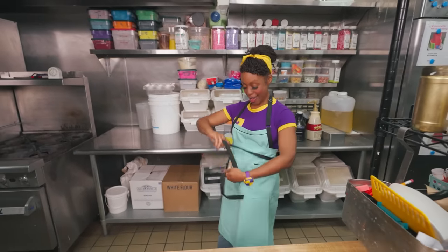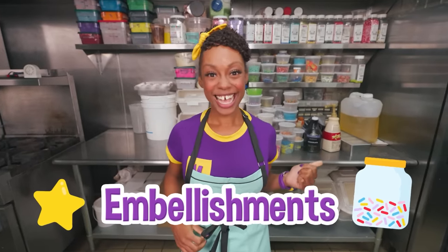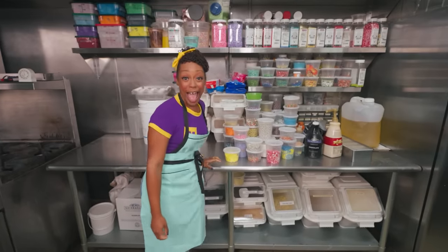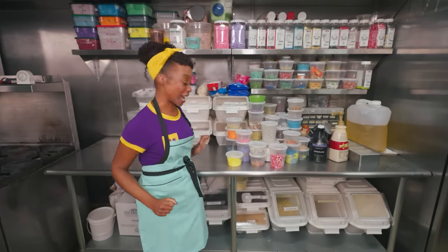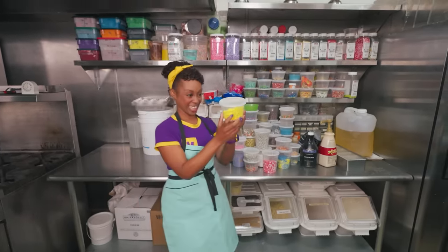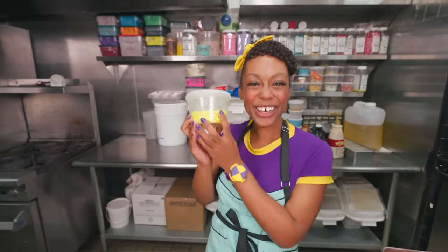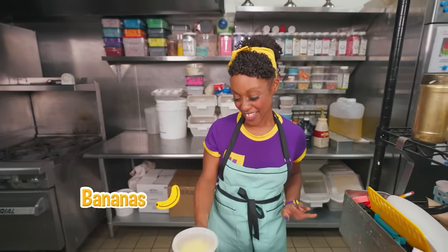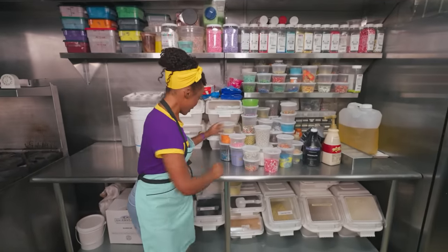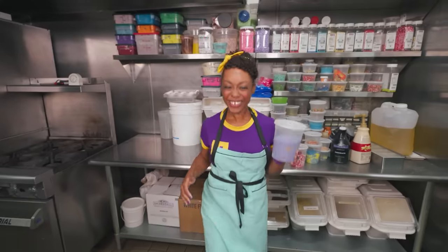First, let me tie my apron up. Check out all these embellishments. Embellishments are little details you can add to a cake. Whoa, and look, there are so many different types of colors and shapes. I'd like to put this on my cake. Do you know what these are? Yeah, bananas. They're yellow, just like one of my favorite colors. Okay, oh, speaking of favorite colors, purple. Yeah, my other favorite color.